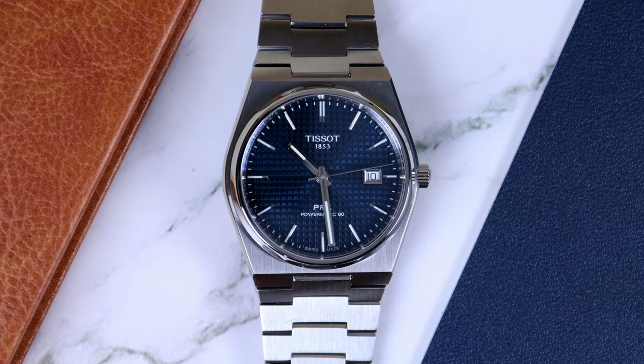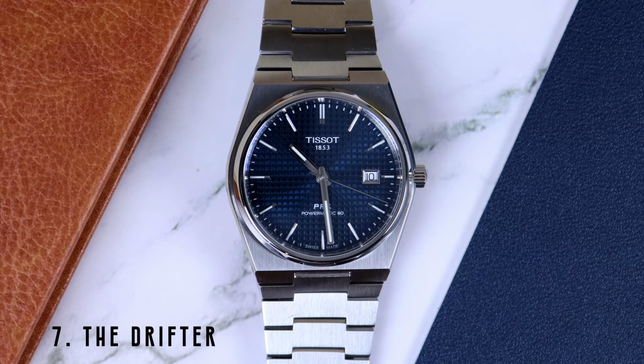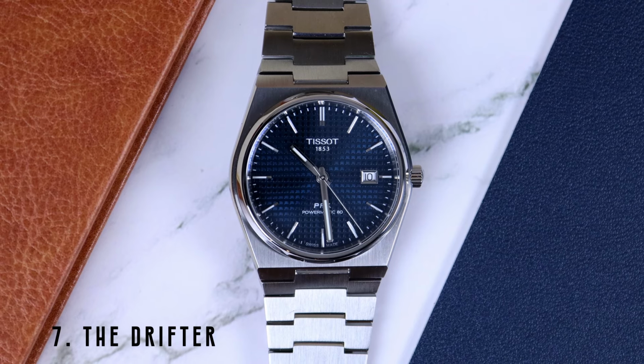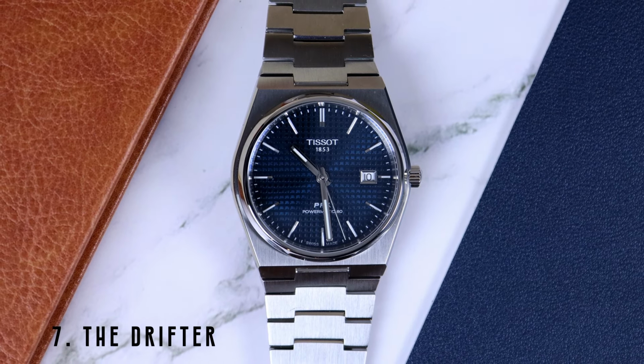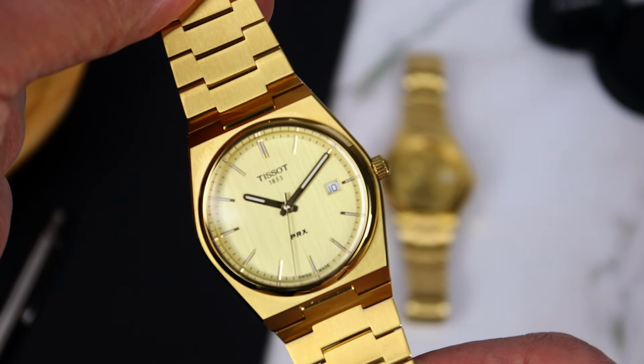Now, the next watch you can add to your extended collection is a watch I like to call the Drifter. Now, the Drifter is actually one of the main reasons why I wanted to make this video. It's a watch that's trendy right now. Think about the Moon Swatch or the PRX or the Soyosa or any number of watches from any of these micro brands that are hot for the moment. That's what the Drifter is. Now, I'm not saying for you not to buy a trendy watch. I'm not saying that at all. But limit the trendy watches to one at a time, hence the name the Drifter. But it's going to be a watch that drifts in and out of your collection every few months.